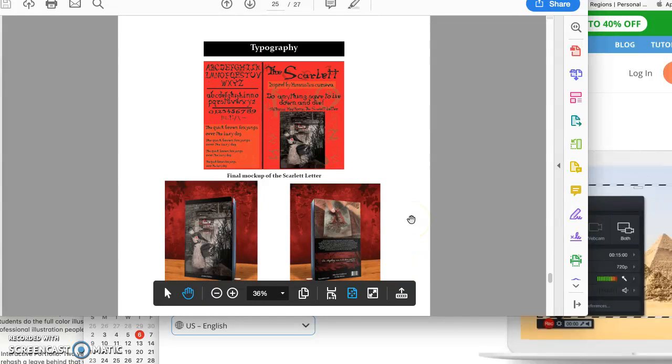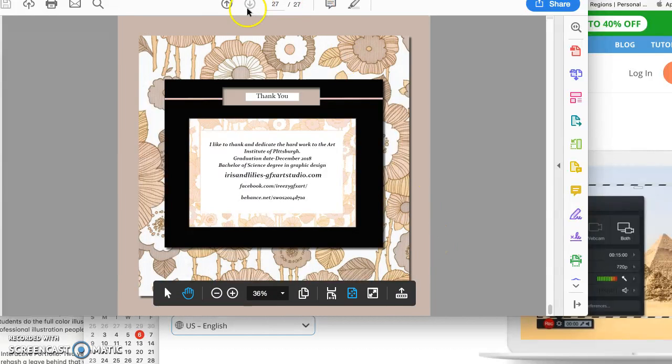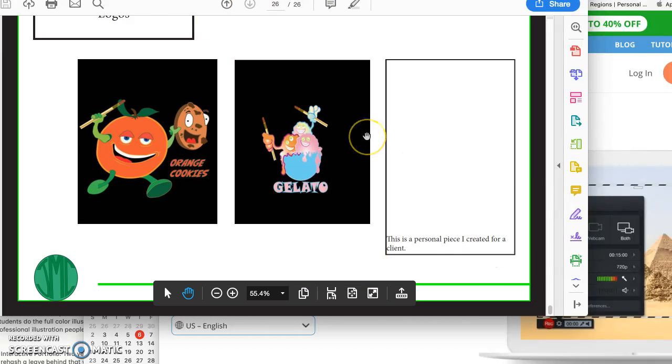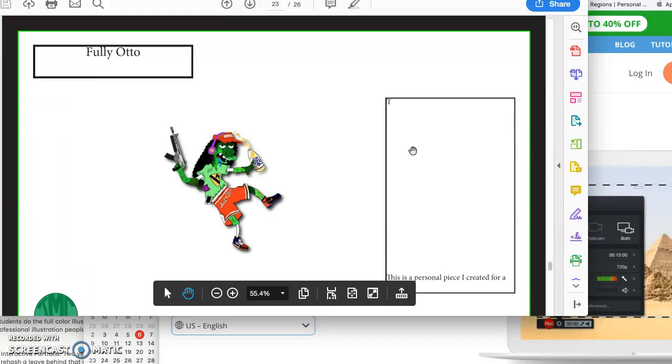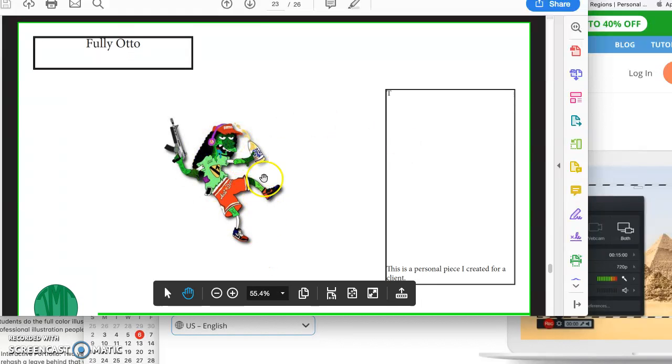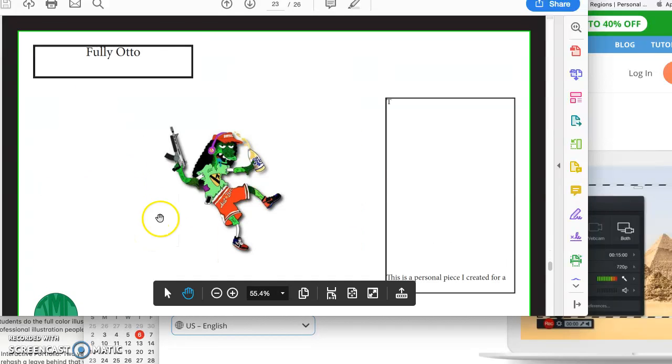Obviously, you're a good artist, Iris. You just got to focus a little bit more on your production quality. And Justin, the same goes for you. You're obviously really good at character design. That stuff looks great. This is pretty much somebody else's character. It's Bart Simpson and Otto.